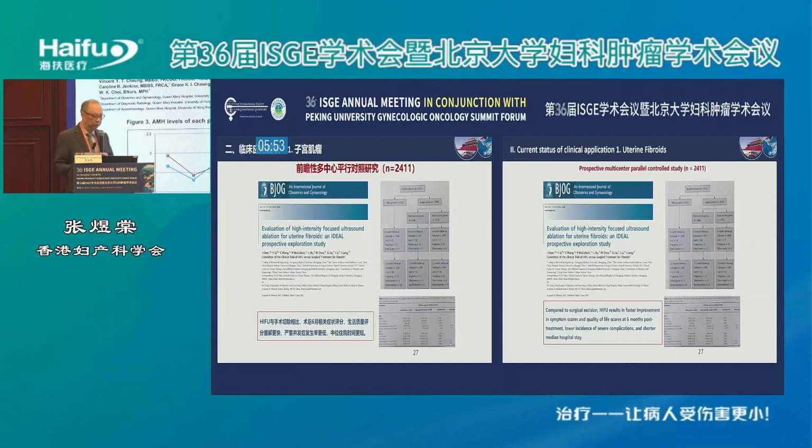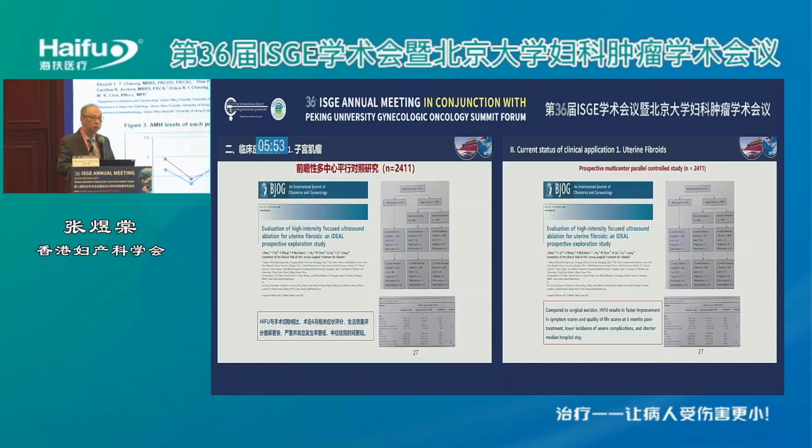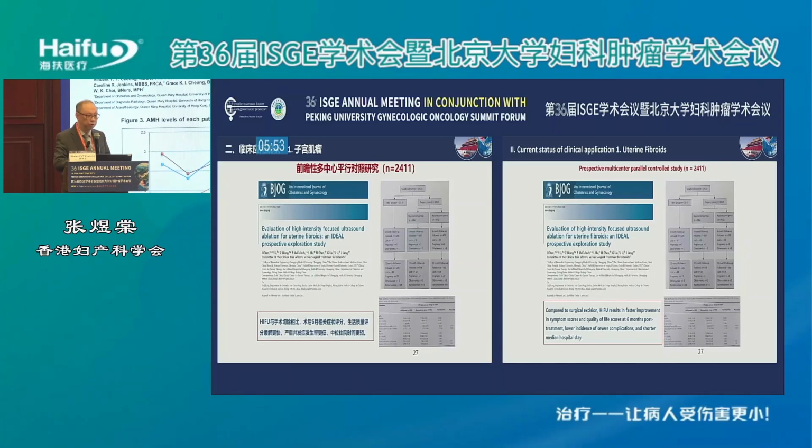As I mentioned, we did AMH level to measure the ovarian function after treatment. The reason is when I first started doing this procedure, I was always concerned that this treatment may affect ovarian function. The principle behind it is that whenever the ultrasound wave passes through the pelvis, there is a possibility that it can hit the ovary and affect ovarian function. So I did AMH level before HIFU treatment and 1 month, 3 months, and 12 months after HIFU treatment to see whether there was any change. We found that there was no difference between AMH level before or any time after treatment, and also no patient became amenorrheic or reported symptoms suggestive of menopause.